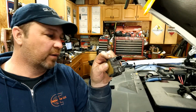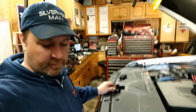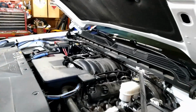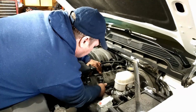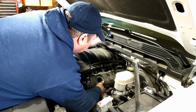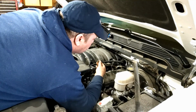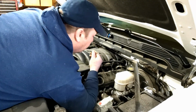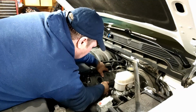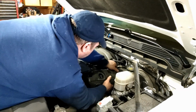I gotta figure out how to get that cover off of there. It's been a while, and I haven't done very many of these. So it looks like it's just gonna pop off there. The oil looks good. She's kind of tight in the back.